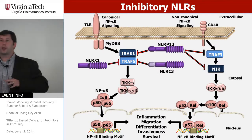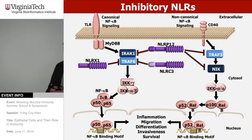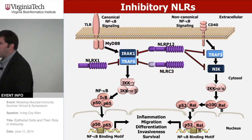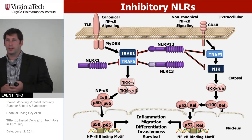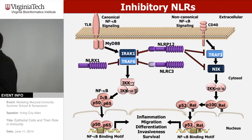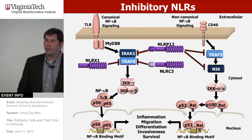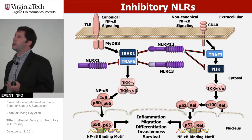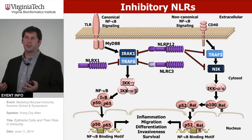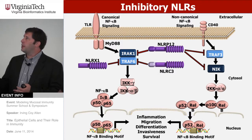Alright, so those are the pro-inflammatory pattern recognition receptors. The toll-like receptors that are pro-inflammatory, the NOD-like receptors that are pro-inflammatory. Right? I'm going to switch gears a little bit and talk about some of our work looking at inhibitory NLRs. This is a new field, a new direction. As I said, of the 22 different NLRs, we've only really characterized half of them. The more we characterize them, the more we uncover some very unique properties in the ones that have yet to be fully characterized. In this context, we have the inhibitory NLRs.